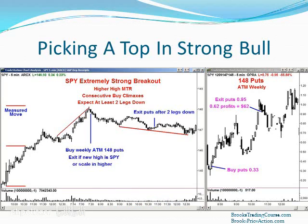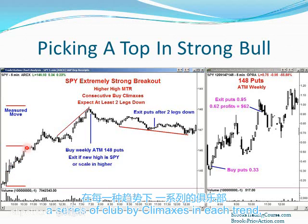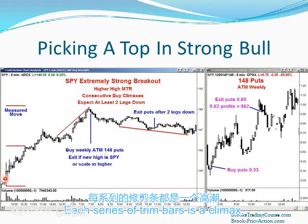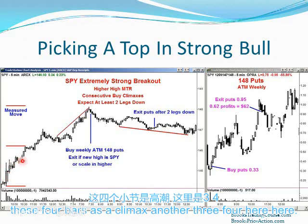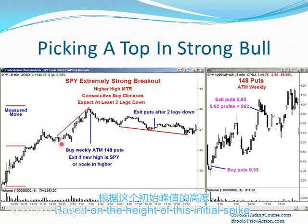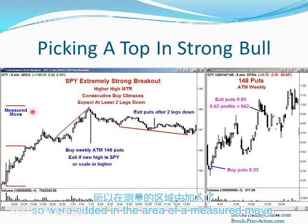So here's an example. A huge bull breakout on the FOMC report, a series of buy climaxes. Each trend bar is a climax, each series of trend bars is a climax. So here, these 2 bars, these 4 bars, that's a climax. Another 3, 4, here. So we've had a series of extreme buy climaxes. We're in an area of a measured move based on the height of this initial spike. We had a pause and then a resumption. So we're in the area of a measured move.